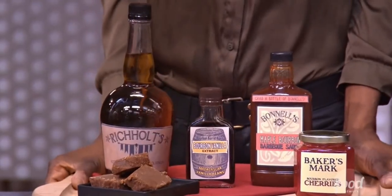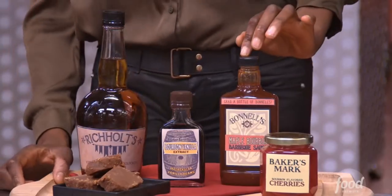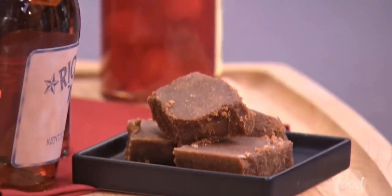bourbon. Oh, wow. Okay. We have straight up bourbon, bourbon-soaked cherries, bourbon vanilla, maple bourbon barbecue sauce, and bourbon chocolate fudge. I'm going to give you 45 minutes to make an amazing blondie, incorporating at least one of these variations of bourbon in your dish. Are you ready? Yes. Ready. Let's go!